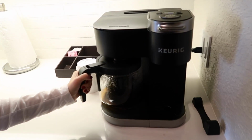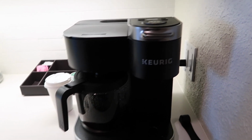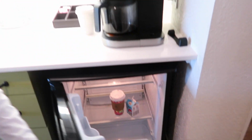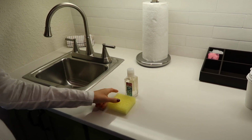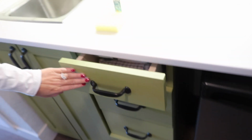This coffee pot is cool. It has the drip coffee on the left and the Keurig pods on the right, and they give you both. We've kind of cleared it out. Microwave, mini fridge. Got a couple things in there we forgot about. Toaster, sink, and you do get the dish soap. Up here is where they kept the plates and bowls, plastic and paper for right now, and here are utensils and silverware. It's really nice and big. I love that new coffee pot.